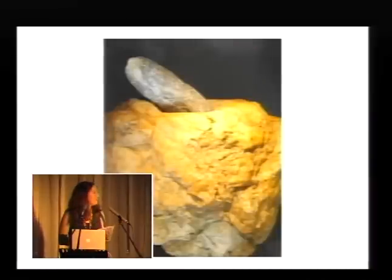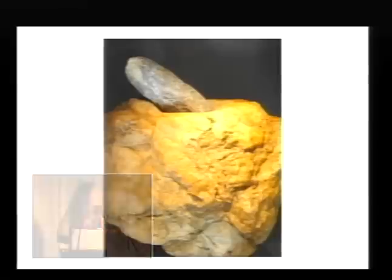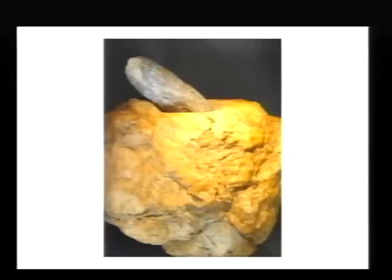This is a rather fantastic example of a pestle and mortar in one of the local museums in the Mayenne in Jublin, and been a ceremonial ritual object, personally.